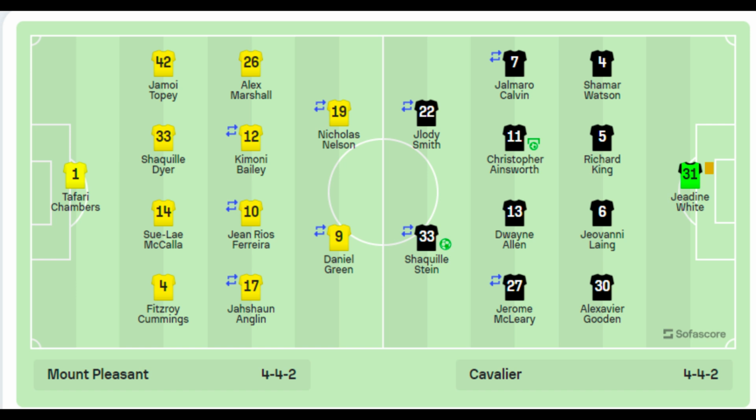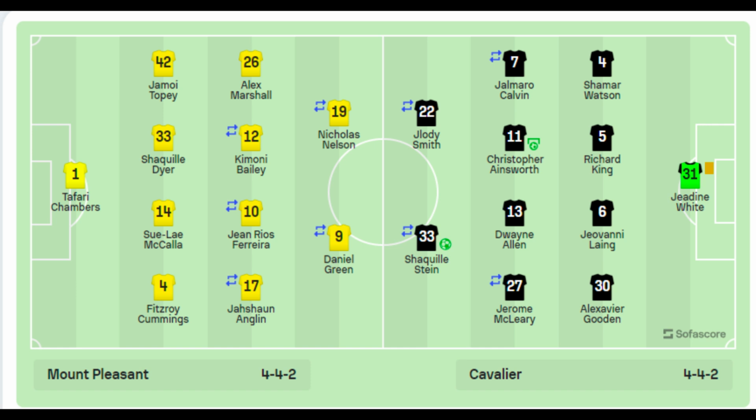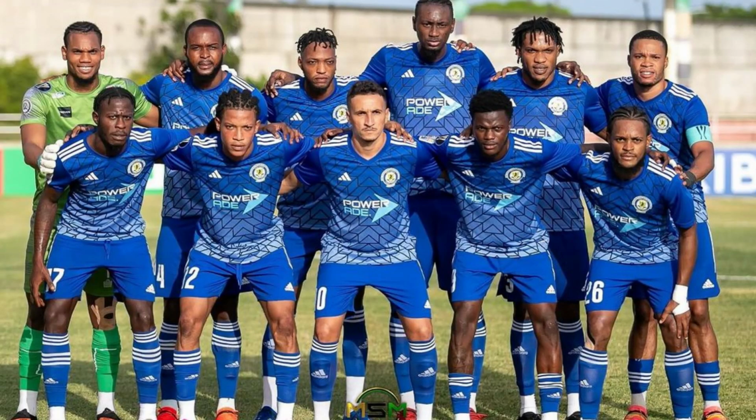They trotted out what on paper seemed like a 4-4-2, but when the game kicked off, it was clear that they were playing more of a 3-4-3. While Cavalier, on the other hand, trotted out a 4-4-2 that saw the likes of Stein leading the front. The back four looked kind of unrecognizable, but they had Leng and King in the center pairing. But for all that money spending that Mount Pleasant made, they did have one clear weakness in their team that they didn't really sort out, and that's simply the lack of pace.